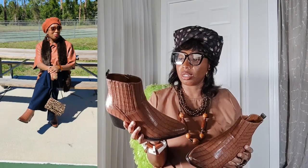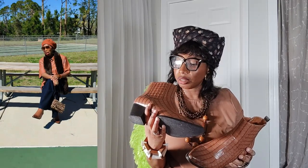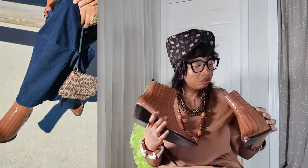Where did I buy this from? I wonder. It says super something. Let me say super made. I don't know, maybe I bought it online. I'm not sure which store, but I love this style.